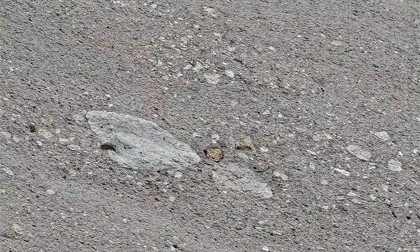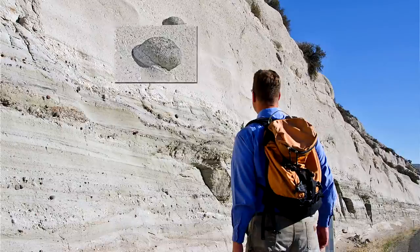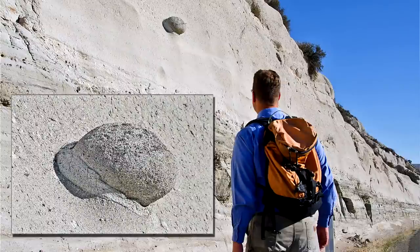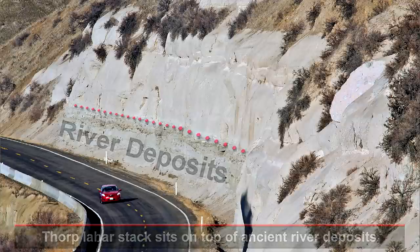Notice the big cascade rocks floating in the middle of the deposit, fragile chunks of white pumice, no sorting of the rocks by size that you'd see in a sandstone or river deposit. This thing formed quickly, no time for the big rocks to settle out. 3 lahars are exposed in this cliff, but there's a total of 15 lahars in a stack of light-colored layers here, totaling 1,000 feet thick.